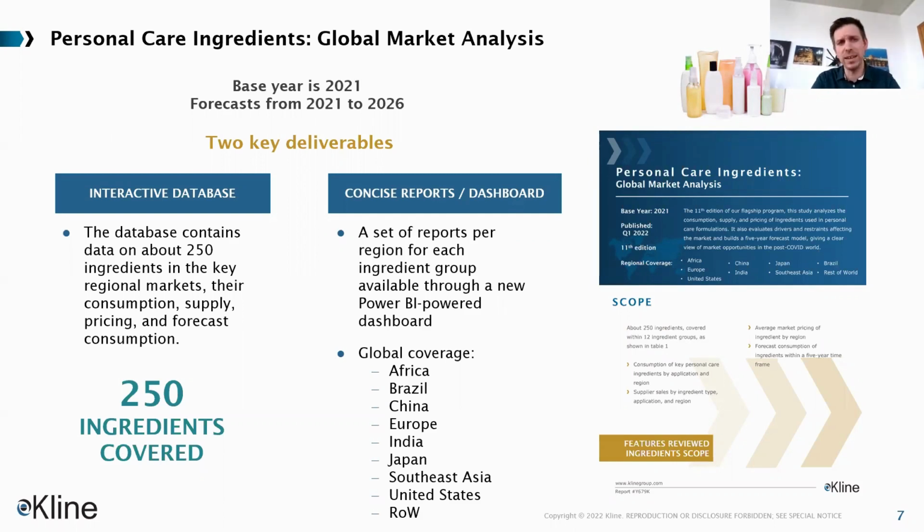Of course, the tool has evolved throughout the years as the market has. The scope has evolved, so we're now covering about 250 ingredients, which I'll get back to in my further slides. The geographic coverage has also evolved to reach, since our 2015 edition, if I'm not mistaken, a global coverage. Today, we're covering 8 key regions that you can see on this slide and the rest of the world. So truly global coverage, but with a very specific regional split. In terms of deliverables, our tool still comes as 2 key deliverables: an interactive database that I'll discuss in a second, but also reports that are available through a completely new dashboard that I will show you toward the end of this presentation.